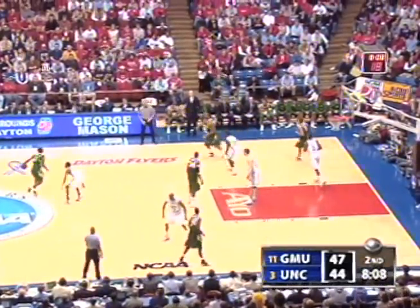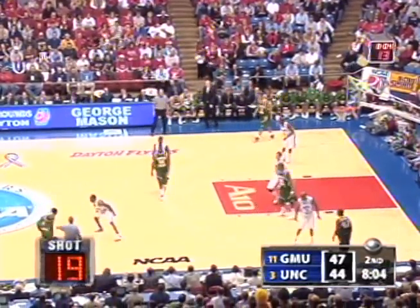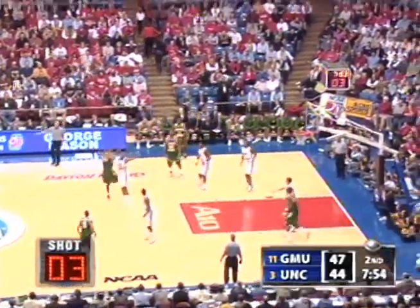You like George Mason's patience against the man-to-man. You're looking for that high screen, which opens up a lot of opportunities. Skin wanting to kick it, but he lost the handle. 5 to shoot. Pull-up jump shot. Campbell blocked by Terry.